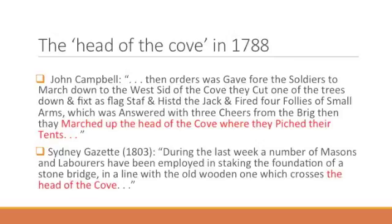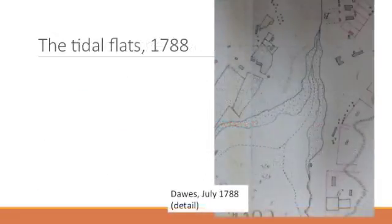The other possibility, as you move down, and where Algernon Talmadge in his famous painting seems to suggest it occurs, and what is implied by an east side landing, is that they were landing on sand. This is problematic because that wasn't a nice sandy beach with deep water. You've got a problem with sand flats that run out for some distance. So this is Dawes showing those in 1788.